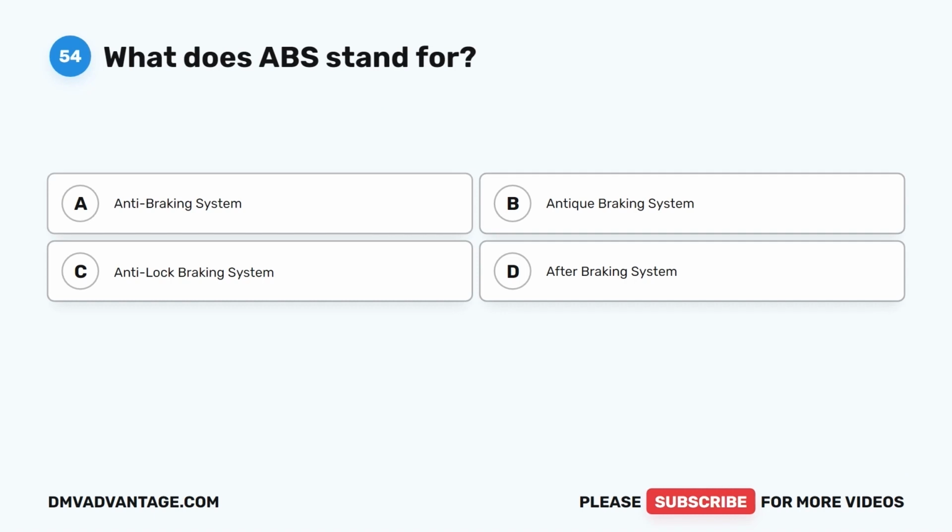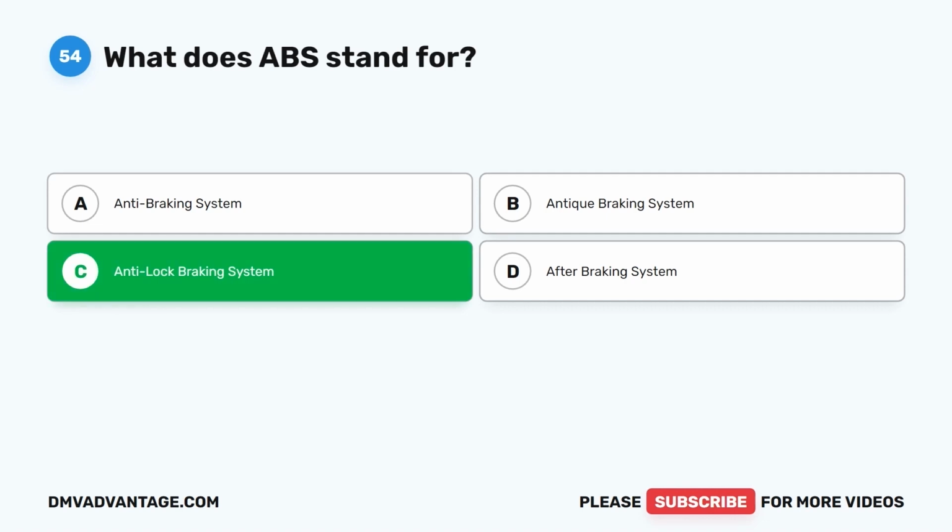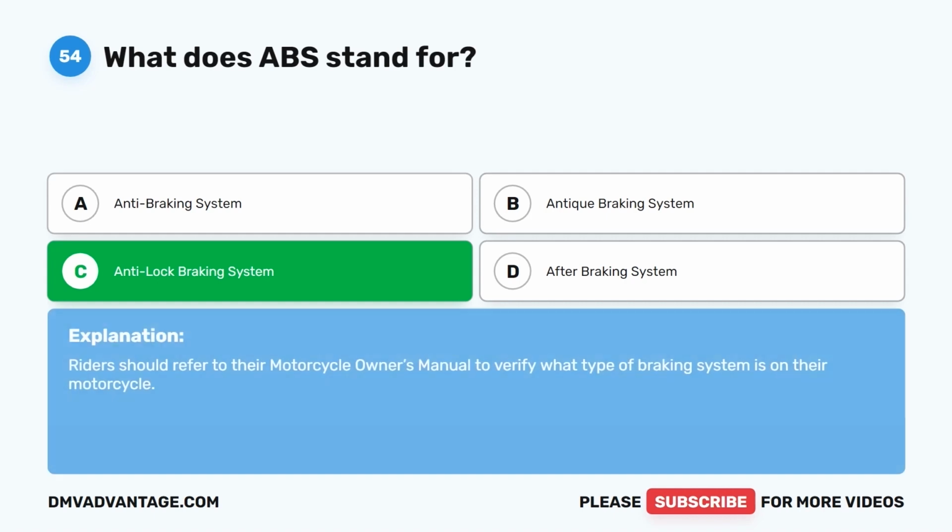Question 54. What does ABS stand for? A. Anti-braking system. B. Antique braking system. C. Anti-lock braking system. D. After braking system. The correct answer is C. Anti-lock braking system. Riders should refer to their motorcycle owner's manual to verify what type of braking system is on their motorcycle.